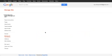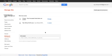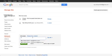So when I click on Share, it's going to take me over to the Manage Site portion of Google Sites. And this is where we have some control over the site-wide permissions as it relates to the website. Now, at this point, if I go ahead and type in an email address, like my normal email address, I can go ahead and notify by email that I've given myself permission to edit this particular site.